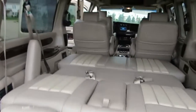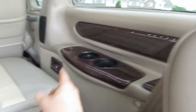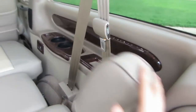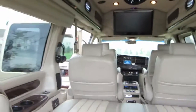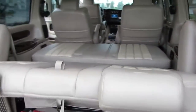As you can see here, the back does fold down flat into a bed, and it is power. Looking here on the sides, you got USB ports here, cup holders, of course armrests. You got a dimmer switch right there. The dimmer switch controls the lighting back here in case you want a little bit brighter or lighter. And then the back seat's power.